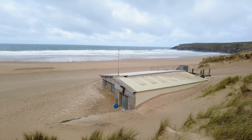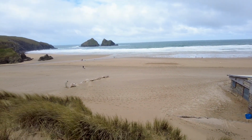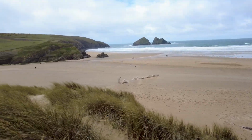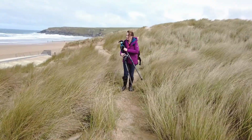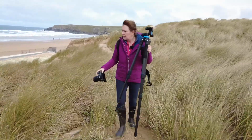I also think this is one of those places where there's lots of hidden gems or places to explore. You just need to give yourself the time. But today wasn't going to be that day. We had places to be and a deadline for being in St Ives. Right.